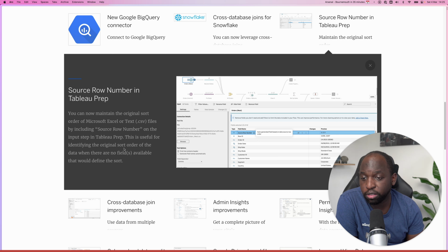Source row number in Tableau Prep. Oh, nice. You can basically add a row number right at the beginning when you bring a data set in, and it preserves that as source row number, so you know the order in which the source stored the data. That's kind of cool.